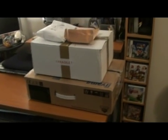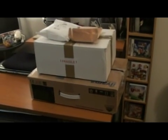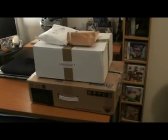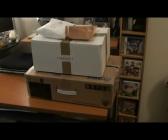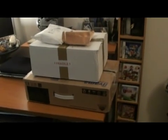The boxes, both of them contain computers, and I did mention in my previous video that I was expecting another computer as well as a handheld, but the handheld has yet to arrive, and it's been well over 2 weeks now, so I'm starting to get a little worried as to what has actually happened to it. But I've got in contact with the seller, and he or she is looking into it, and hopefully I'll get a reply within the next few days.